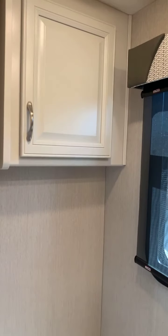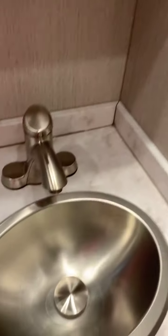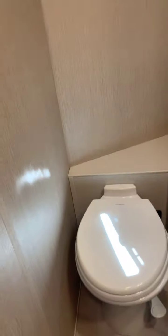Let's see, there we go. And in here you have a cabinet above the toilet, which has lots of little shelves in it. You have your pull down things in here. You have a big cabinet above the sink, like a medicine cabinet. You have the sink, you have a drawer, you have a cabinet under, and you got a place to put your magazines so you can read in the bathroom. So there's that half bath.